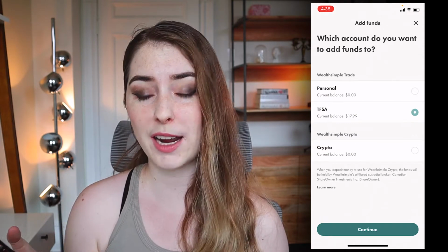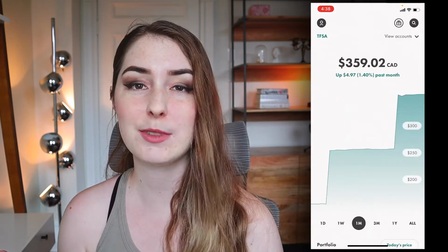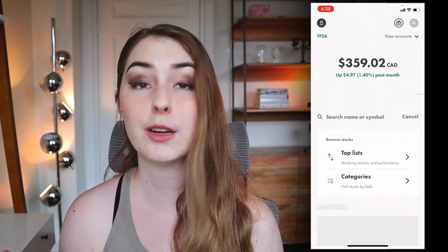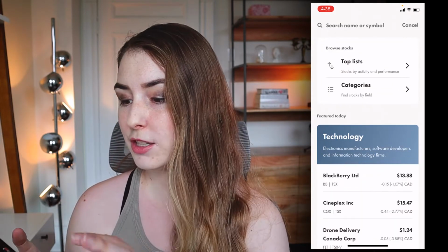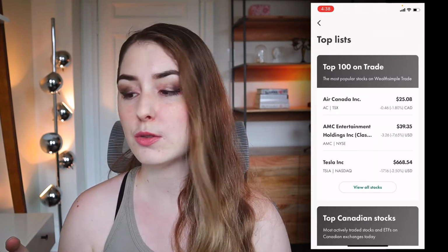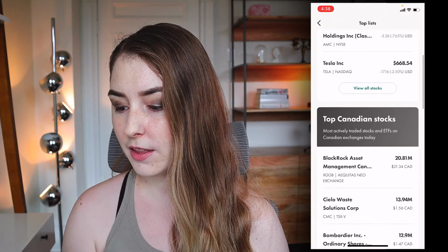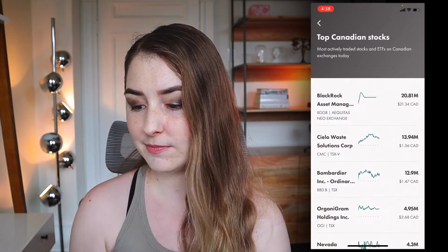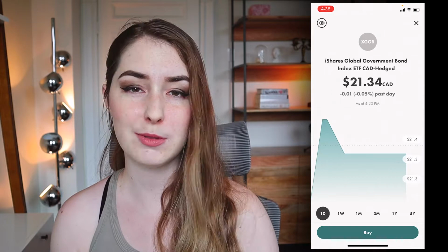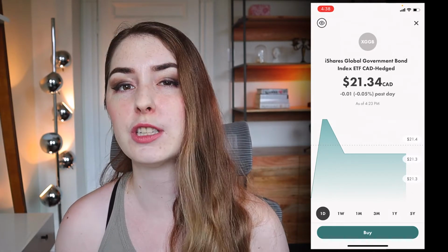And once you are ready to go, let's go back here to the main page, and we want to find some stocks to invest in. So go on over here to the search, and you can browse different stocks in the top lists, or use the search bar to search specific stocks or ETFs that you want to invest in. Click on the one that you want to invest in, buy, go through the process, choose how many stocks you want to buy, and you've done it. You've added an investment to your TFSA account.